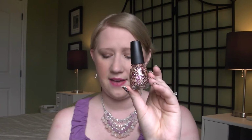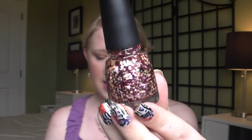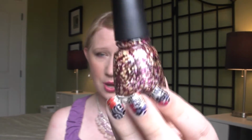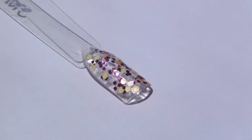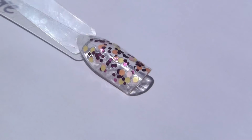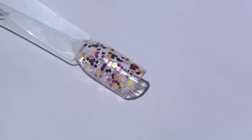The second one I have is called Glimmer More. And this one has yellow, white, and peach matte hexes, and then smaller metallic pink hexes. So again, just another really pretty color glitter mix on this one.